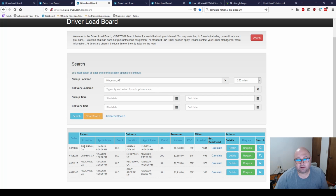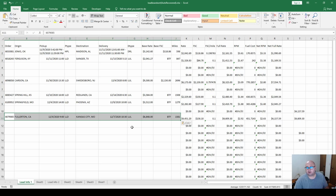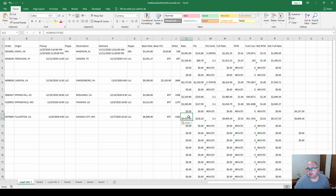Right here's a load coming out of the LA market, going to Kansas City, Missouri, paying $7,000. That's a pretty good load. Let's throw that into the spreadsheet. I don't know if I've already got it in the spreadsheet. It does not look like I've already got it in the spreadsheet. Let's throw it in there and look at the numbers on it. So it is $4,400 on the line haul, and then fuel surcharge is almost nothing. So it comes up to a total of $4,600 that I make on that one load. $4,600, and what I make on the load is $2.92 a mile.